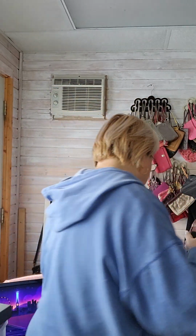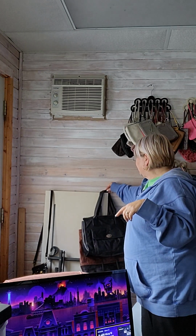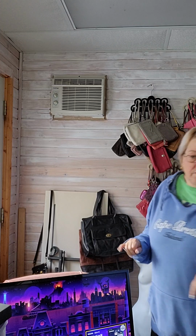But I love Fossil. I think Fossil is probably very similar to Rudsak in the quality of leather. Roots is probably a little thicker, but what I'm finding with the Roots is it's just so heavy. And my customer base is kind of middle age, and I'm finding that some of these ladies don't want to carry a heavy leather bag, which makes huge sense. But then you've got to have a bag big enough.